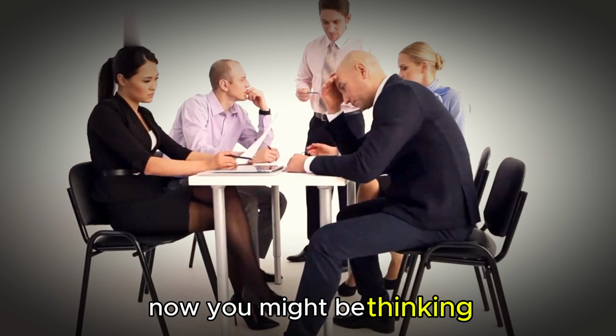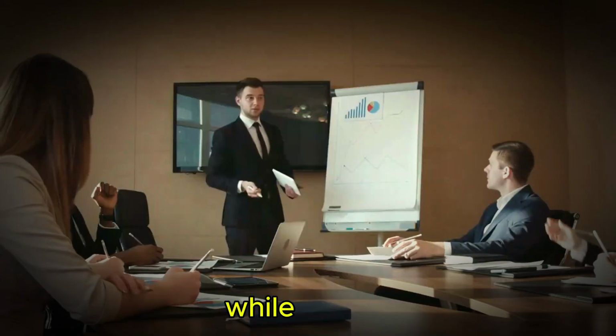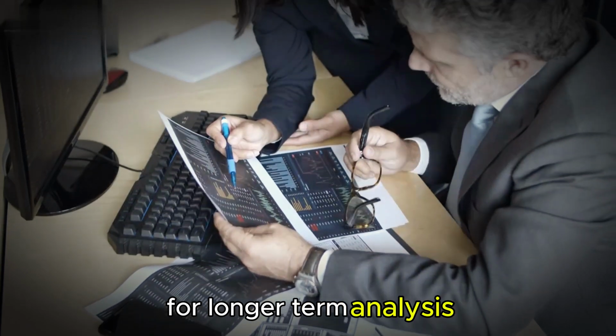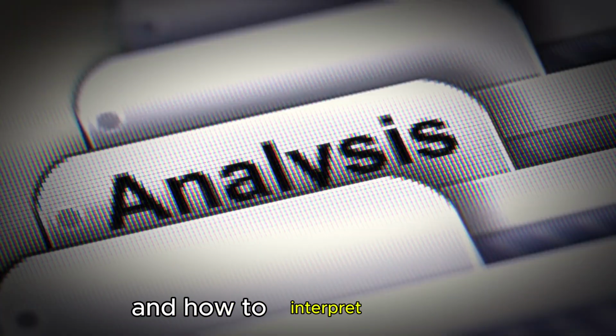Now, you might be thinking, isn't the COT report just for long-term traders or hedgers? That's a common misconception, and one we're about to dispel. While it's true that the COT report has traditionally been used for longer-term analysis, savvy day traders have discovered its hidden potential for short-term strategies. It's all about knowing where to look and how to interpret the data.